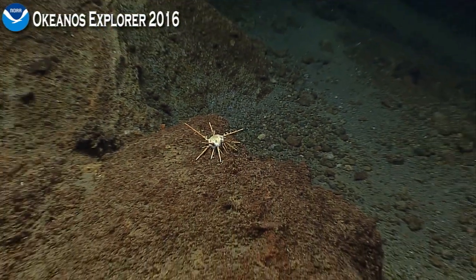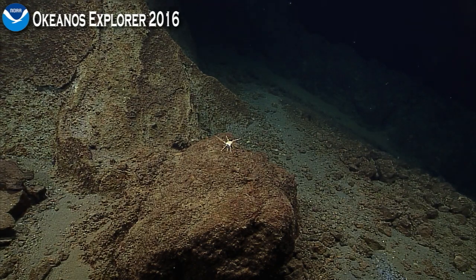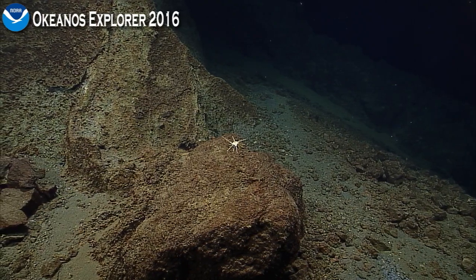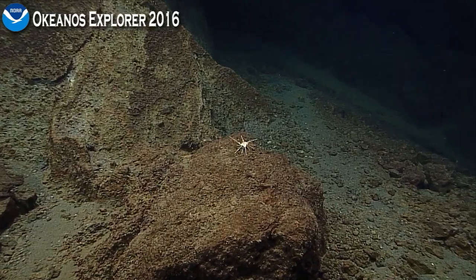What is that cup over to the left of the little red rim? Give your camera back to the left. Yeah, there's a little cup. Right, follow on the top. No. Nope. Okay, go right ahead. We're going to go for the boulder. Go all the way in.